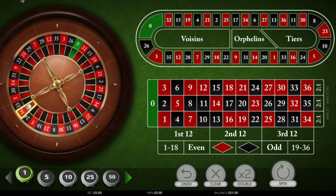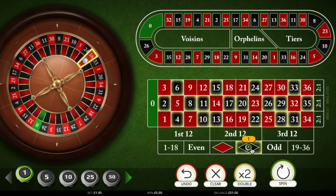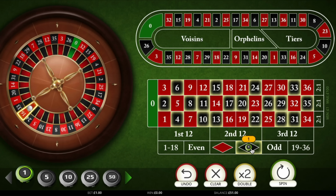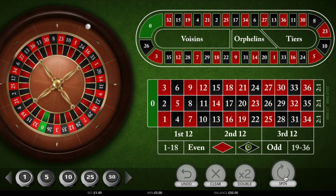So now, we place a bet of £1 on black. It's the same bet amount as before, £1 since we won. Every time we win, the bet after that is the basic bet, which in my case is £1. We will see later what we do if we lose.